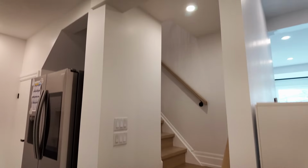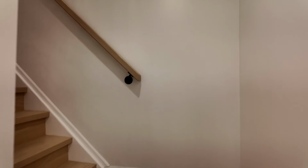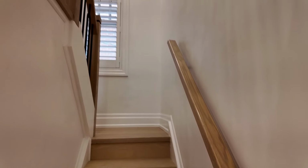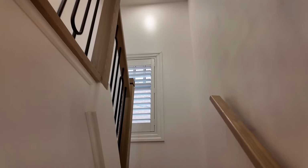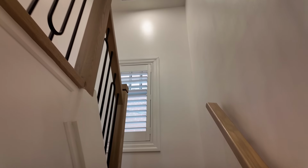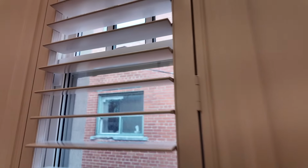Now let's make our way to the second floor. This is one part that you might not have noticed if I hadn't told you. The rails and the stairs were all redone, and there was once a closet on the main floor that was removed. This was part of the layout changes where the wall was also removed to accommodate the stairs going to the second floor. In my opinion, it was night and day compared to previously.